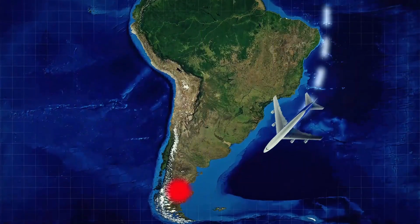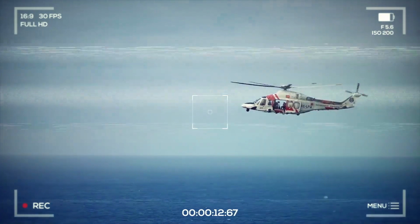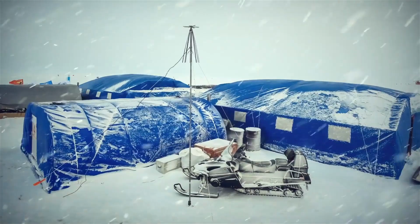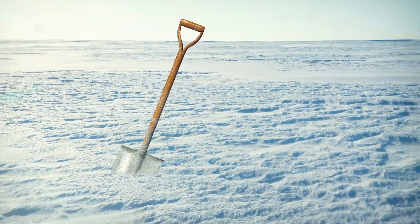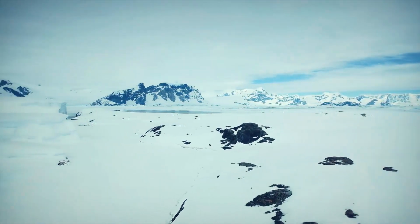Their adventure kicked off with a flight to South America, followed by a 5-day trek through the infamous Drake Passage. Upon reaching Antarctica, they set up camp using helicopters and inflatable boats. You might be thinking, why dig in Antarctica with all that ice? Well, it turns out there are places where rocks pop up, depending on the season.